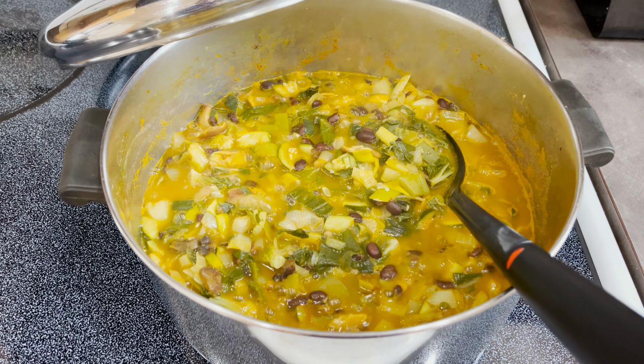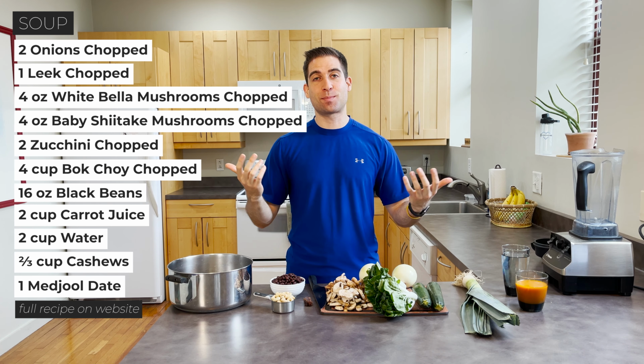Blend it all up. I'm going to combine the mixtures back together, stir it up, and it's going to be a nice, easy, nutrient-packed, delicious soup. So it's super quick to make, and it tastes pretty good too.